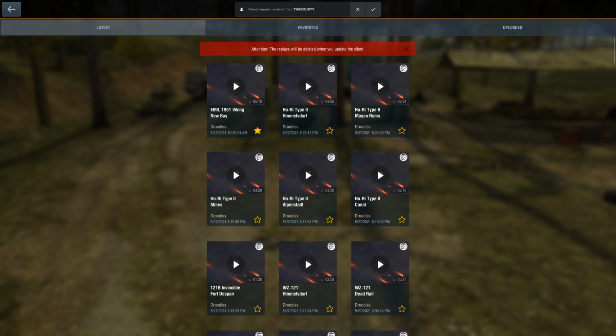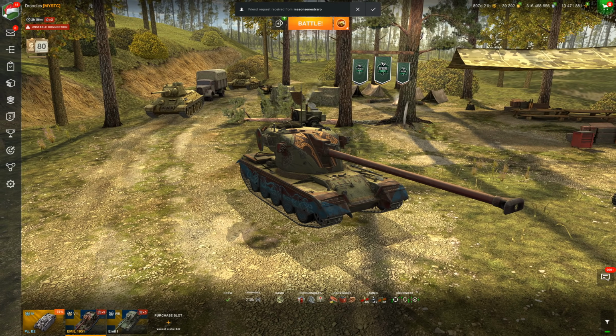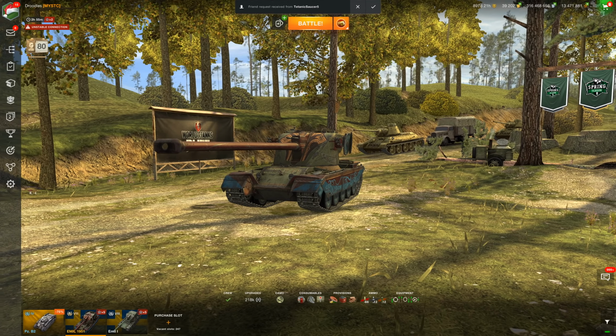And so did the mobility, obviously, helping me get in position and reverse very quickly. This thing's got a crazy reverse speed of 20. So yeah, I think it's a very strong tank. Do I think it's worth the price? As I said, no. Get your hands on the Emil 1. But if you did buy this vehicle, it is definitely a pretty strong tank.